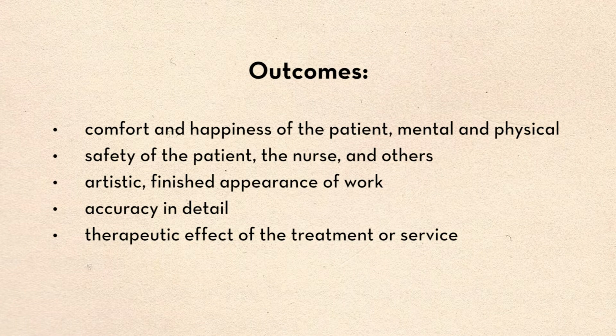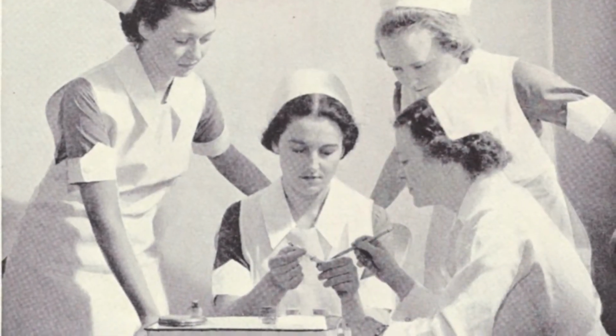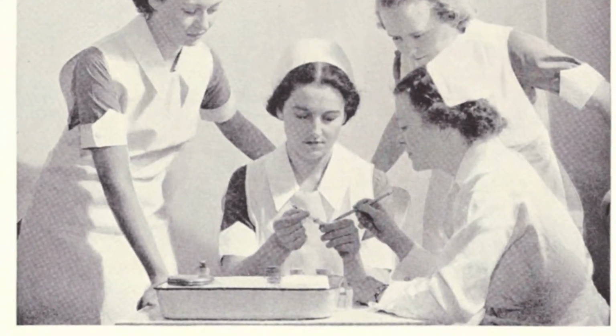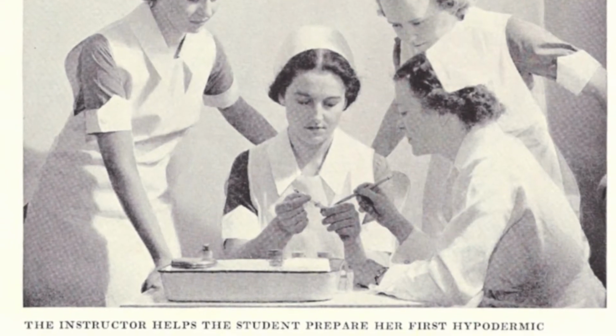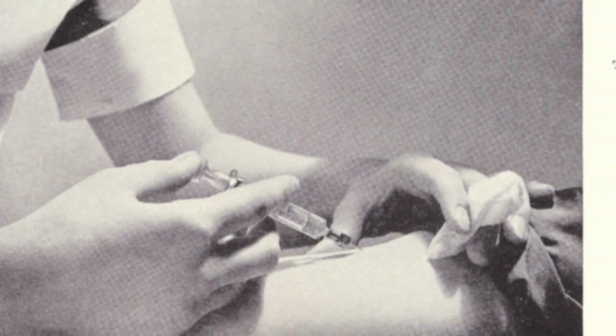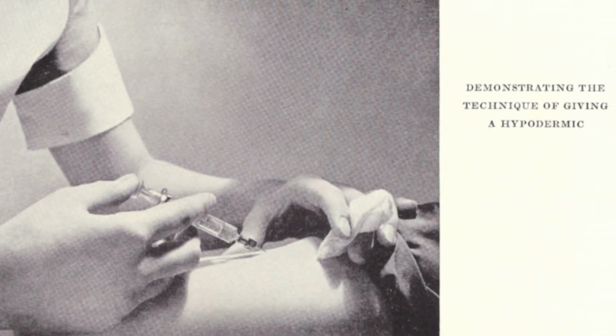The outcomes published in the manual illustrate the reason for the name Nursing Arts. Barbara Thompson, pictured here, was honored for her contributions at the 50th anniversary of the School of Nursing. The procedure manual published by Vanier and Thompson outlined the philosophy for teaching psychomotor skills, the prerequisite coursework, the course content, and specific procedures. For example, this recruitment pamphlet illustrates one procedure in the manual that outlined the technique for giving a hypodermic. By 1929, the psychomotor skills were taught and practiced in the classroom as well as at the hospital.